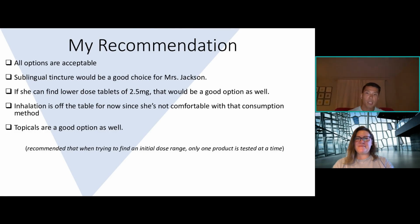So my recommendation, I would say all options are acceptable. Sublingual tinctures would be a really good choice for Mrs. Jackson, but oral would be okay as well. If she can find a smaller dose with tablets or capsules, and she can titrate up, that would be a good option. My choice would be sublinguals, just because it's a little bit faster onset and she can adjust her dose. And obviously inhalation is off the table, since she's currently not comfortable. Not to say she won't be in the future, but she's currently not comfortable with that. And topicals are a good option as well.